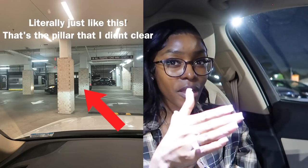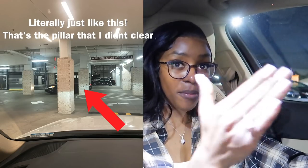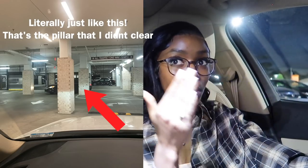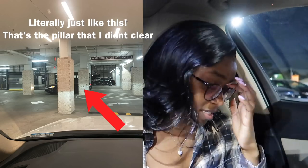So I clear the first bend, and now I'm going left to the second one, and I'm like, my car is kind of close, but I feel like I'm always kind of close. So I just go, obviously the front of my car passes it, and then I just hear in the back, boom. I just stop my car, and I'm like, this cannot be real life.